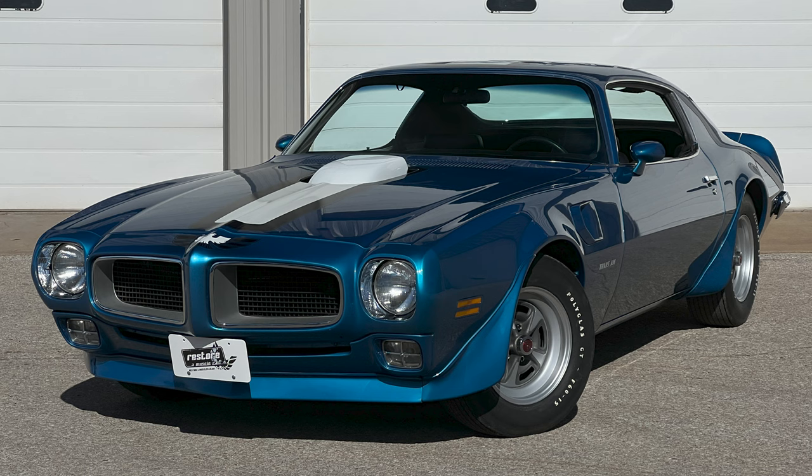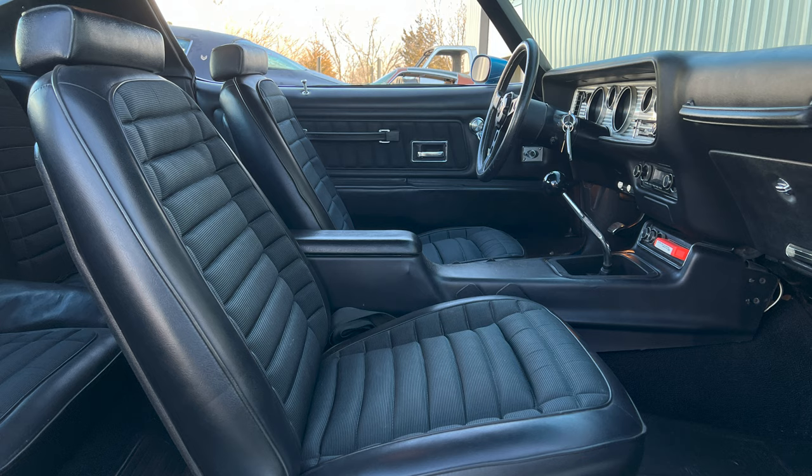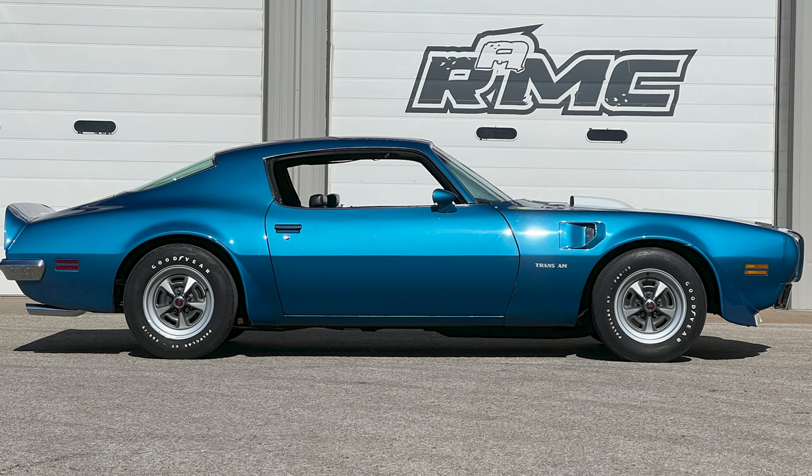We have several other bullnose cars. We got a 70 Ram Air 3 400 four-speed AC blue car in stock. We also have a 72 blue four-speed car in stock, black interior.